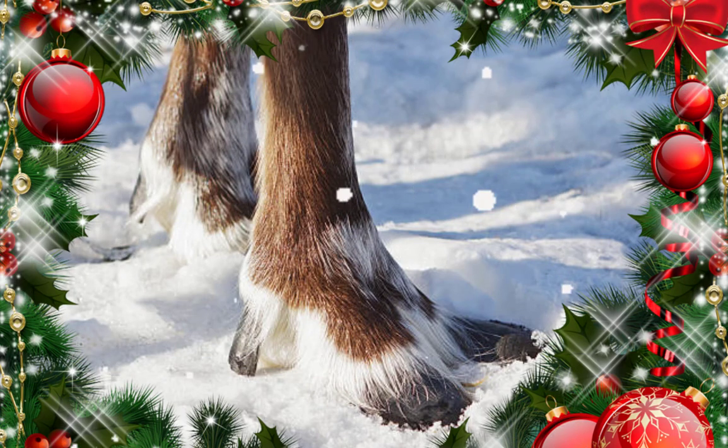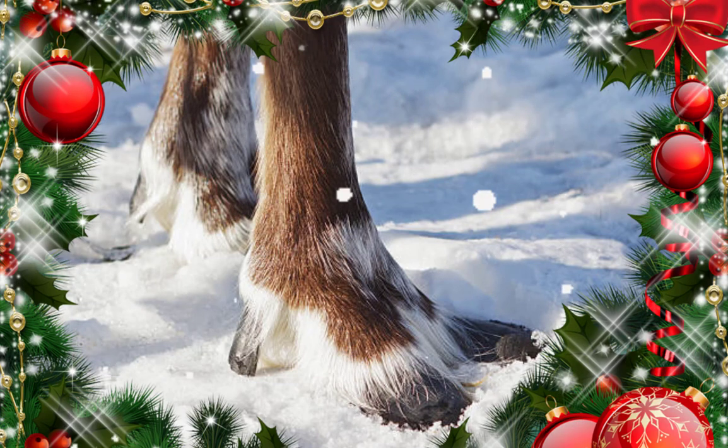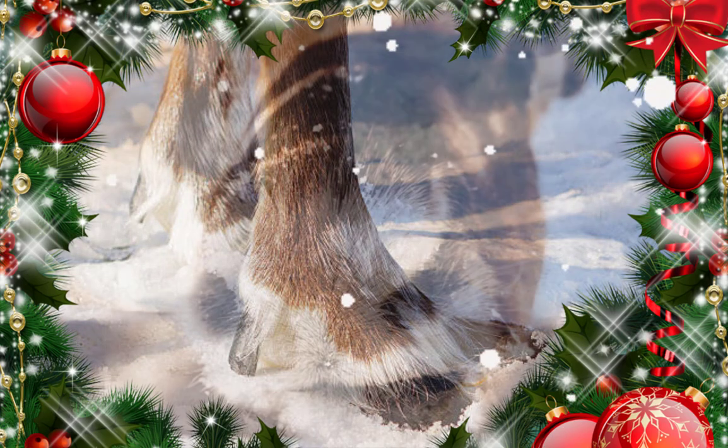A long dew claw on each leg acts as an extra hoof to help the animal climb on rugged terrain. When reindeer walk, their hooves make a loud clicking noise due to a tendon slipping over the foot bone.